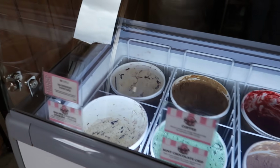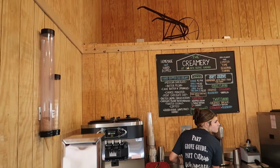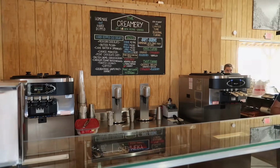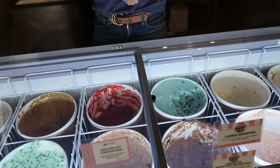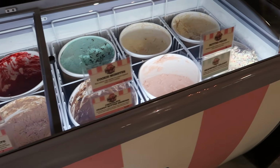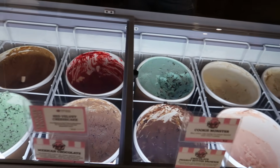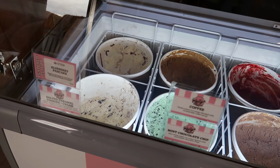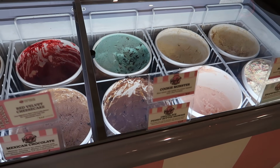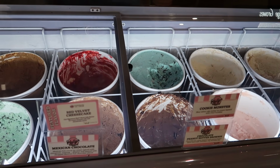Okay. And we are now going to try some samples of some ice cream that they have here. Heavy hitters, if you ask me. Do you like grapefruit? Sure, I do. Okay, so we're going to save that one for last because I don't want it to taint the rest of your taste buds. So we have blueberry, strawberry, vanilla, and orange homemade ice cream that we make with the fruit on the farm.